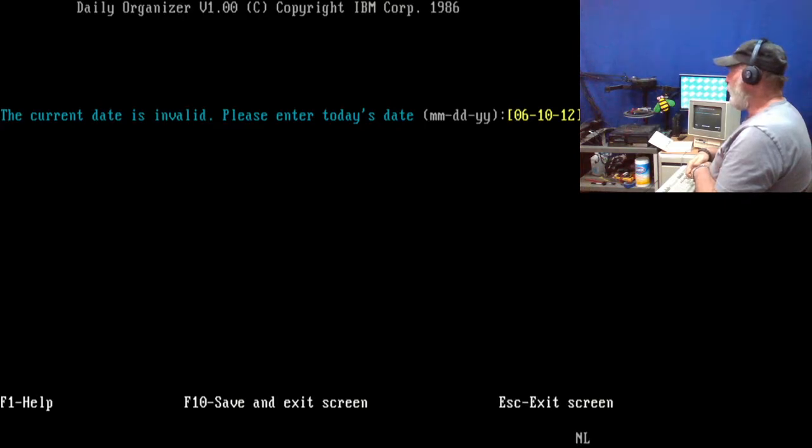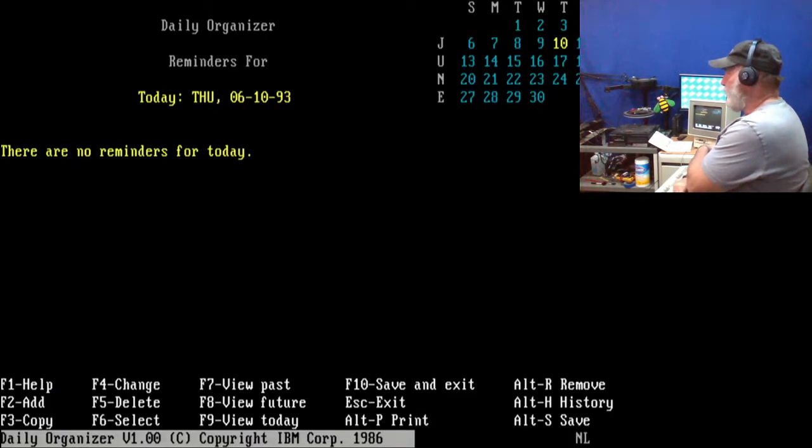Okay. Current date is invalid. So this is the daily organizer, written back in 1986. And I want people to see, they can see it just right at the edge of my webcam image, that it thinks it's 2012. Or maybe it thinks it's 1912. And as I say, normally the biggest trick in the book is to give it a date. Okay, so we're at Thursday, June the 10th, 1993.